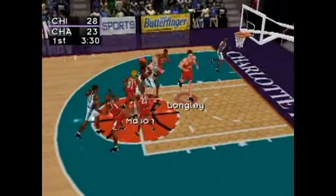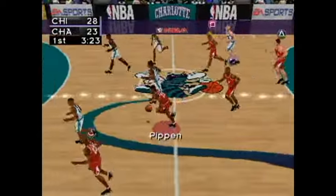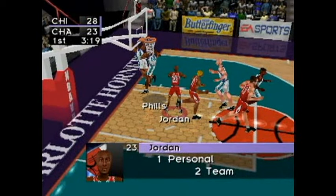Quick pass to Mason. From the top of the key to number 5. Bounces it to Mason. Longley for the interception. To Pippen. From midcourt to number 23. Puts up the jumper. Wesley with the ball.